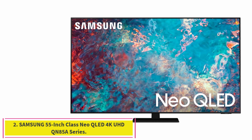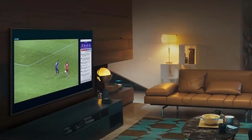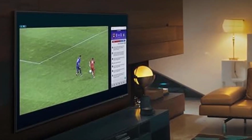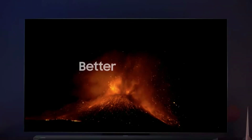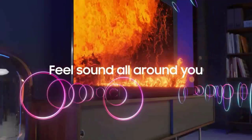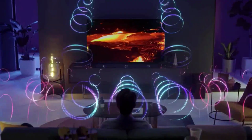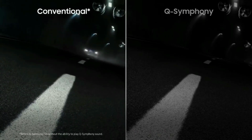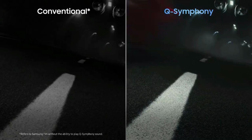Number 2. Samsung 55-inch class Neo QLED 4K UHD QN85A Series. The Samsung QN85A, available for under $2,000 in 55 and 65-inch models, is a second-tier flagship that packs many of the same hardware and software features you'll find in the Samsung QN90A, but there are some crucial differences between the two. Like the QN90A, the QN85A features Samsung's Neo QLED display technology, which combines quantum dots with mini LEDs. The quantum dots allow for incredibly bright highlights and rich color, while the mini LED backlights give the QN85A tight control over its contrast zones.